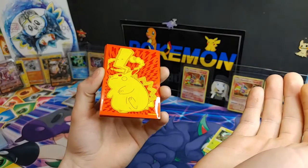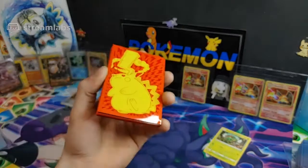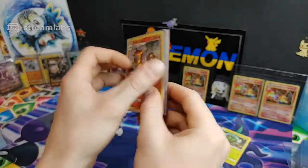Deep. Okay, so deep. But I'm still guessing. Gloom.